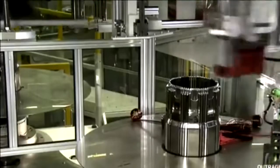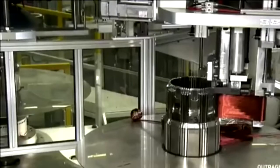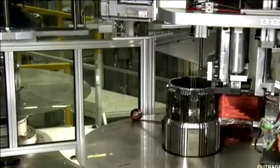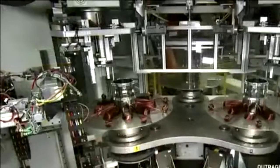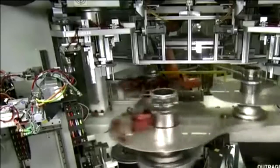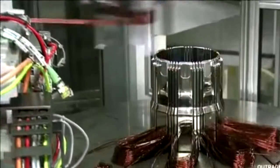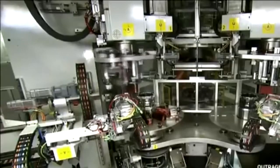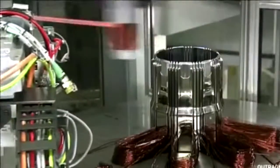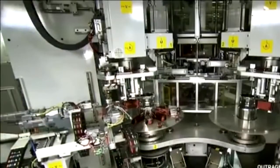An electric motor consists of an interior housing, stator, and a rotor. The stator is fitted with copper windings, placed in a series of phases around the diameter. A device called a coil winding and inserting machine winds 12 coils of copper at a time for a total of 24 coils. Each motor gets over a mile of wound copper. To maximize quality and performance, the wires must be as close to each other as possible.